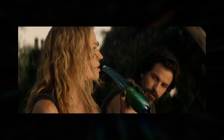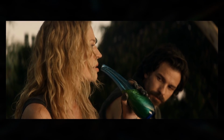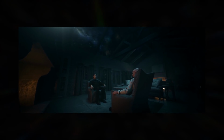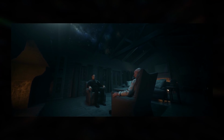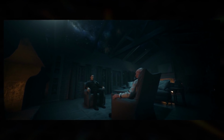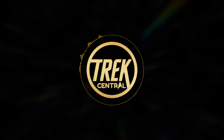Number 18. Seven of Nine appears to drink what is presumably synthahol from the original series-style bottle. Number 19. The complex quantum simulation which Picard finds himself in is a gray version of his chateau from his vineyard. What's interesting here is that it contained items of Data's, such as the phrenology bust that we see in TNG and a sculpture of a cat, presumably a reference to Spot, which was Data's cat.